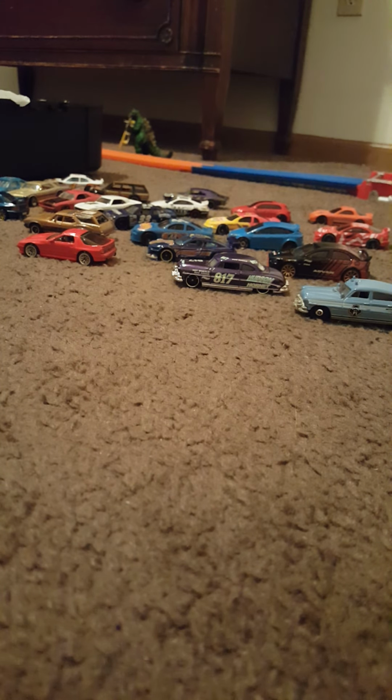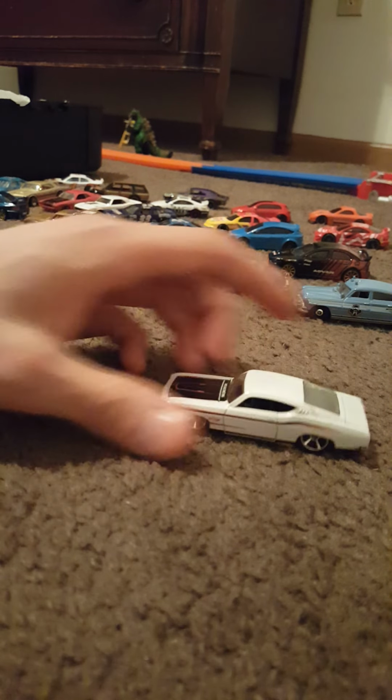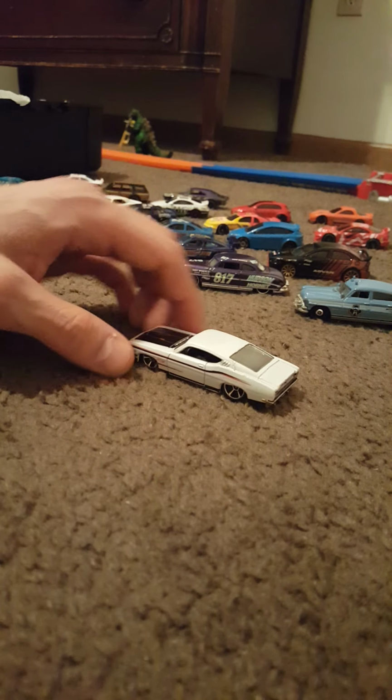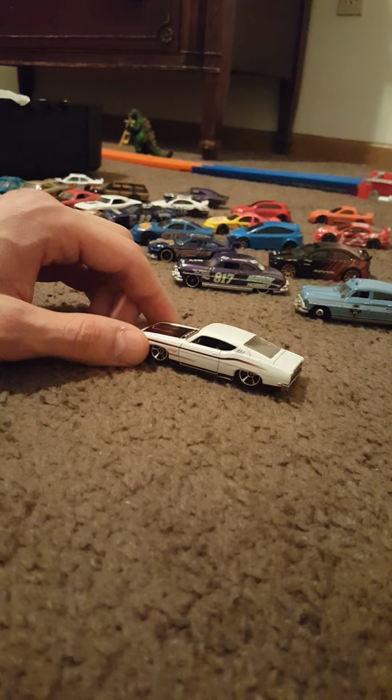This is a Torino, I think. Yep, 69 Ford Torino Talladega. I actually had not seen this variation of the Torino, so when I found it, I definitely picked it up. Forget where I found that one from.